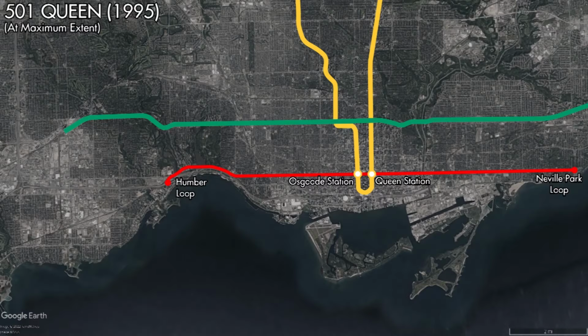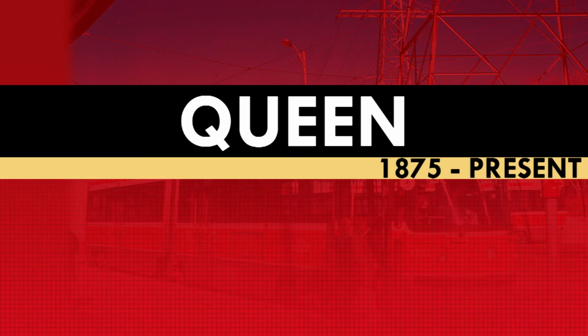To make matters worse though, on March 26, 1995, the TTC would opt to merge the 501 Queen with the 507 Long Branch, thus creating a single 25-kilometer line from Neville Park to Long Branch. This same line would also operate in mixed traffic through downtown Toronto. All of the issues that plagued the eastern end of the line would now begin cropping up on the western end as well.